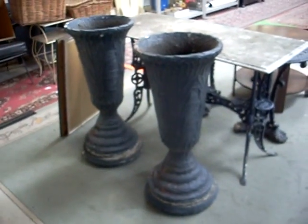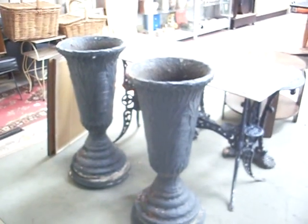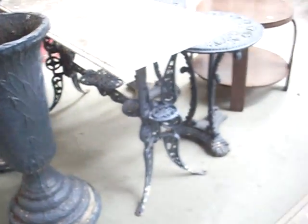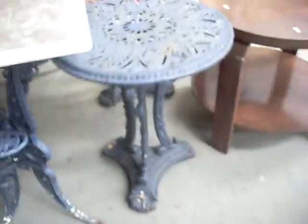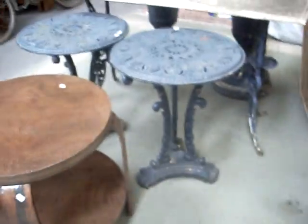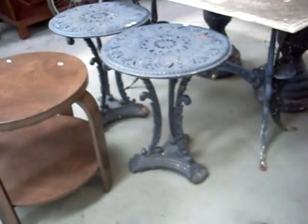Cool little hat box. These are beautiful, big garden urns. They're about 1920, something like that, give or take. Beautiful big pair. And the lovely old outdoor table there, once again with the original cast iron base. Beautiful pair of little outdoor tables as well in a Coalbrookdale style. Probably actually Coalbrookdale, don't know, but they've got a lot of age to them. Beautiful little things.